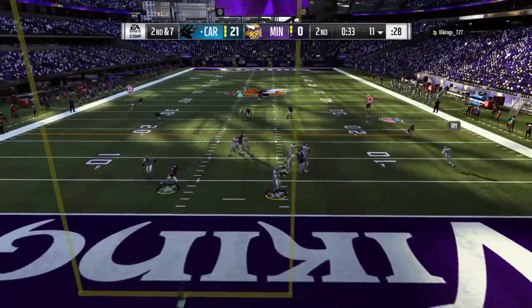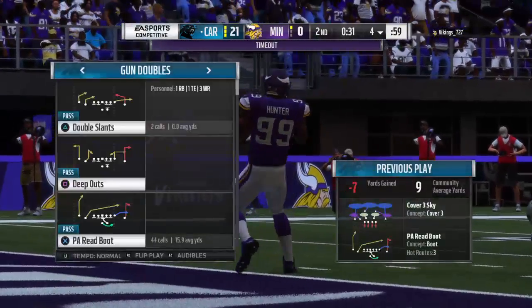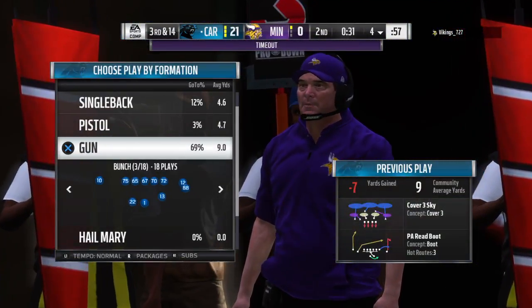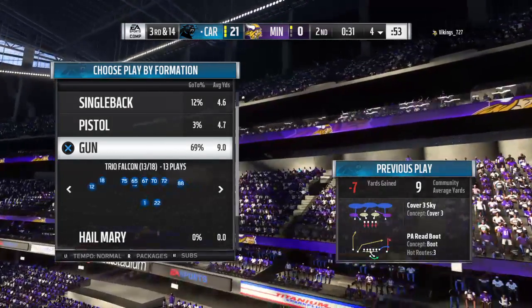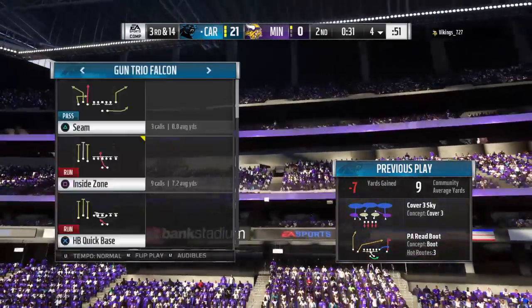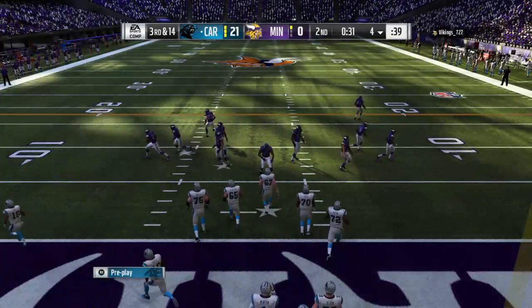Off the bootleg. Newton. And he's going to be taken down. Sacked back at the 2. Another timeout called by the Vikings now, as they'll stop it with a little over 30 seconds to go in the first half of play. After the sack, they'll come up now 3rd and long.